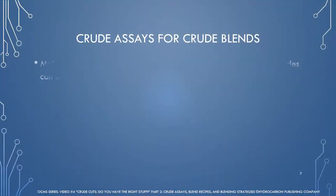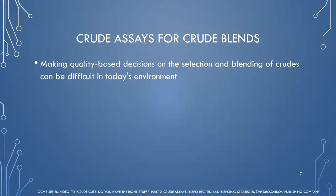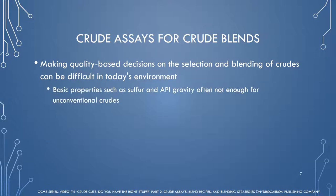Making quality-based decisions on the selection and blending of crudes can be difficult for refiners in today's volatile price environment, because only a limited number of properties of crudes may be measured in the field, such as the basic API and sulfur content typically provided. This may not be enough information for unconventional crudes that may produce a very different yield despite a similar API and sulfur level. These differences can cause different yield profiles, decreased equipment performance, and off-spec products.